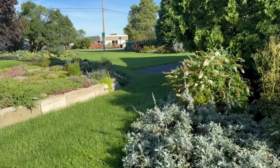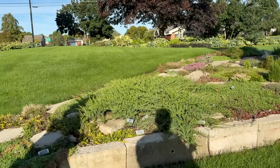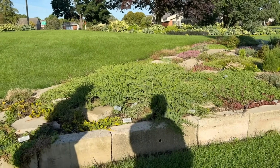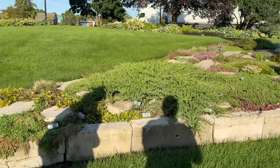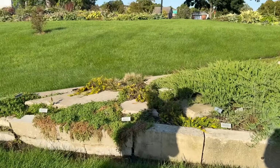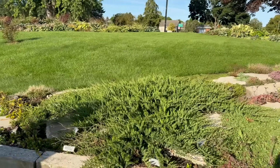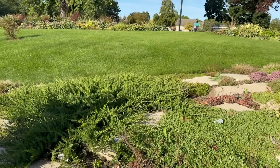Yeah. And then this is the other example of repurposing that we've done here. So this is kind of our version of a crevice garden. The concrete came from a house that sat up on the hill there that we had torn down because we were going to construct a new tissue culture lab there. Yeah. Plans obviously changed. We didn't do that.